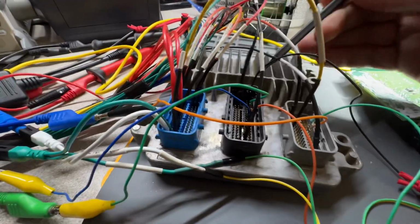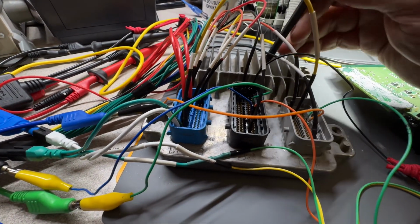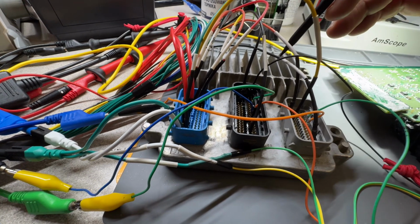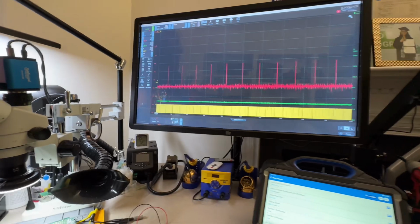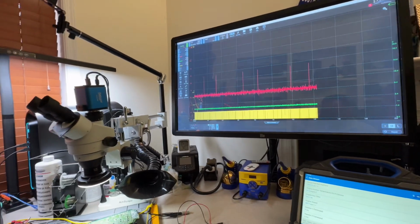Let me just get something to point. So 52 is the second row. So we got 72 as the last row in connector 2, and 52 is the one next to it. So that one has signals. So that's injector 3. I'm going to move it over to 72, which we know we have signal. And we can see that in there. So that is 72. That is injector number 1. So we have a command in there.